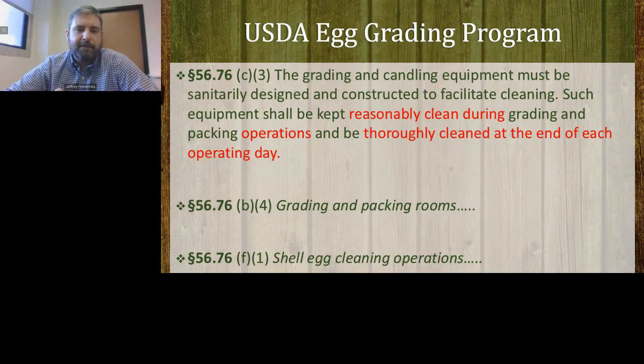And to cite some of the regulatory language that we use when discussing our policies for our sanitation program, you'll see this in multiple regulations. One of them I've cited here out fully. The other ones use similar language in that we name multiple times in our regulations that a particular area, such as the grading and candling equipment, has to be constructed so that it's designed to facilitate cleaning, and your equipment should be kept reasonably clean during grading and operations and be thoroughly cleaned at the end of each operating day.